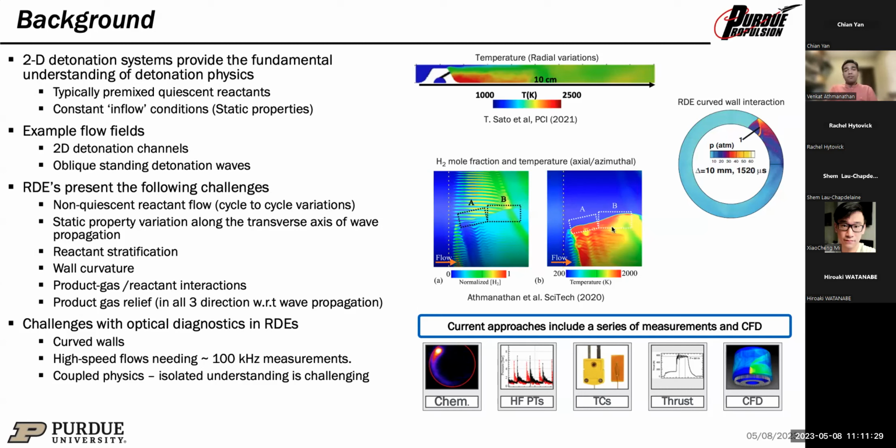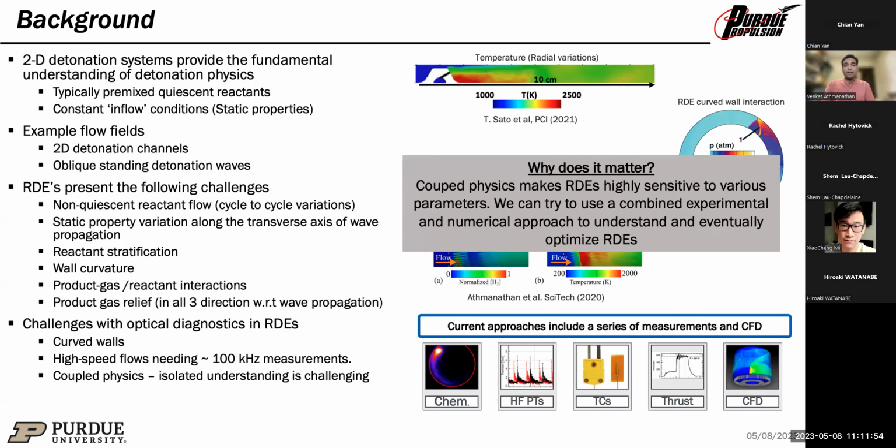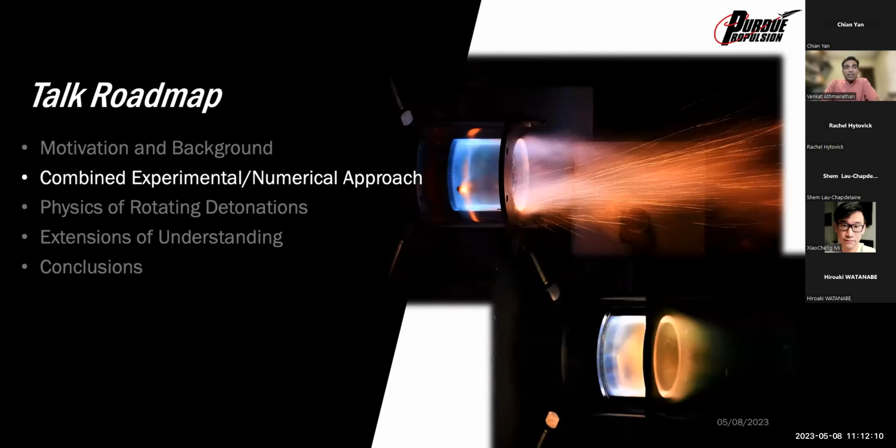Which is why a lot of the performance characterization has been done using pressure transducers, thrust measurements, and computational fluid dynamics. But there is a lot of coupled physics that I described earlier, which makes it difficult to highlight one particular causal effect. So you usually end up with several different hypotheses. In fact, my goal for this talk is to motivate the coupled physics problem, which makes RDEs super sensitive to different aspects. So we need both measurements and computational calculations combined to understand what RDEs are doing. With that said, I'm going to introduce our combined experimental and numerical approach.